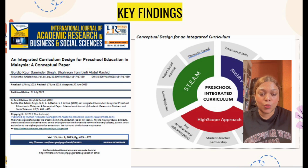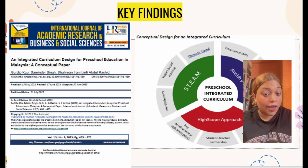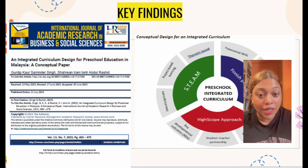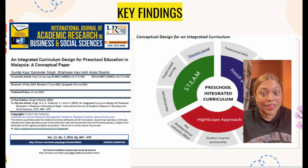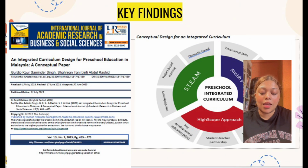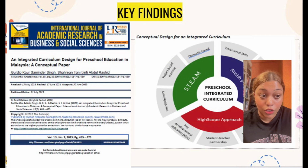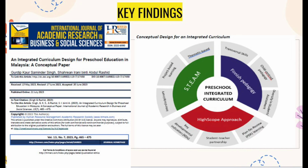As usual, the first one they talk about is STEAM education. What is STEAM education basically? It encourages children to gain more critical thinking and problem-solving skills, which I think is crucial in young children. The second thing they talked about is Finnish pedagogy, which is child-centered learning that also emphasizes overall holistic development. It's more self-directed, and they also implement practical skills.